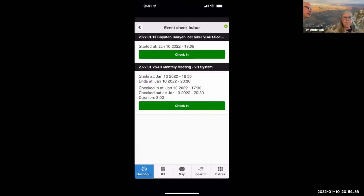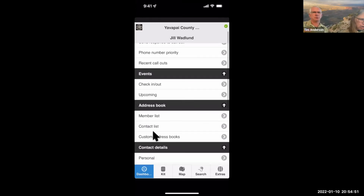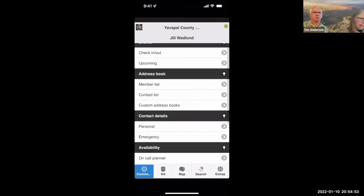Yep, show them the member list. Like if they want to call Heath Slay, or they want to call a deputy, how would you find their number or their email? Right. So back on it, I click dashboard, which is basically your home key, if you will. It takes you back to the home here. Yeah, so bottom left is always there.